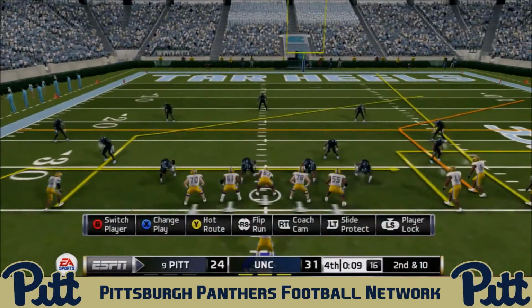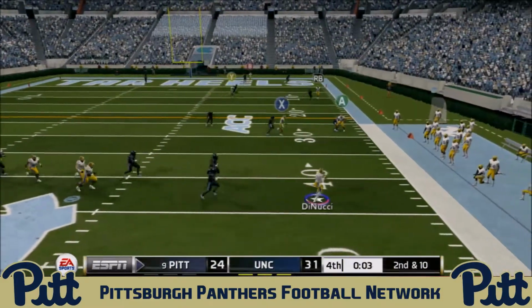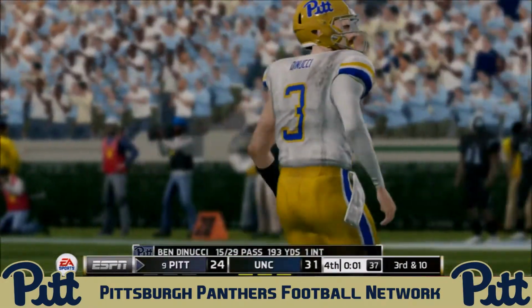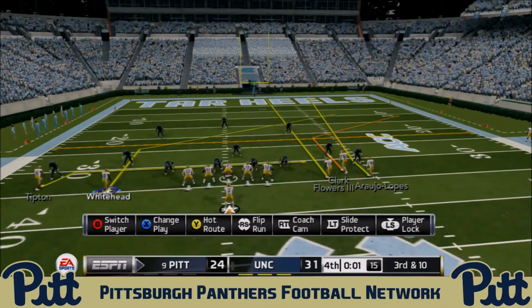You know DiNucci needs maybe one first down on this play, and then he's going to have to look to the end zone. He rolls out to his right. Can he find anything? DiNucci, 3 seconds. He's got to do something. He goes to the end zone. It's knocked away, nearly intercepted. But the Panthers do get a break that there's 1 second left on the game clock, so they're going to have to go to the end zone here.